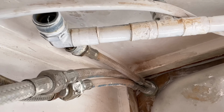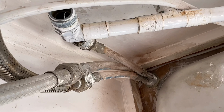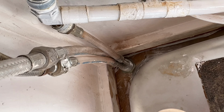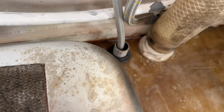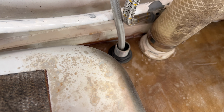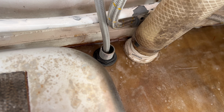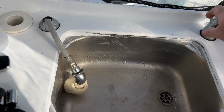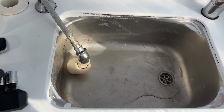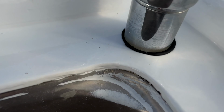mixer set up, but one of the flexible hoses had a damaged seal, so we'll replace that. But currently fresh water is hooked up, pumps on, no leaks. Over here is the shower hose through fitting, and the big drain hose for the hardtop. We can see the butyl squeezing out, which means it is tight.